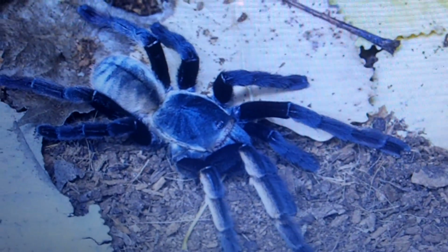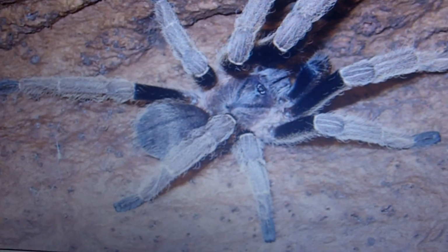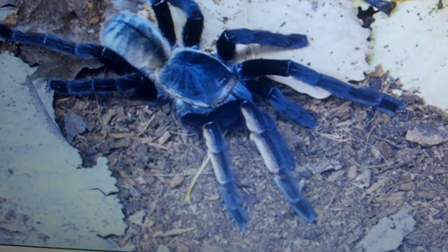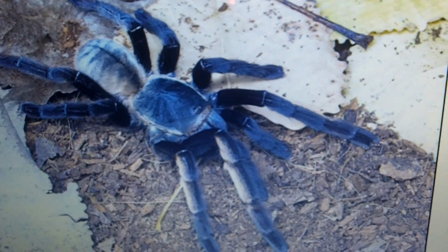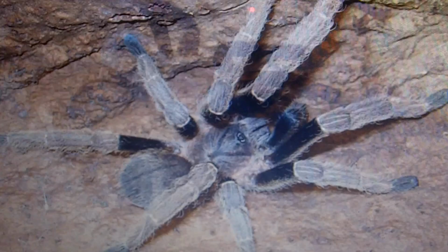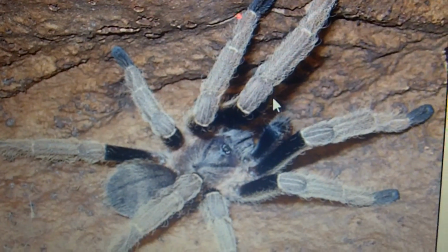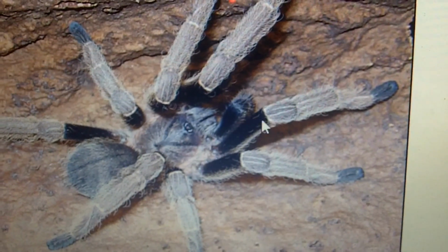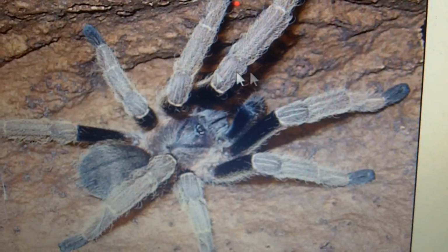Now you see what the female looks like. There we go. This is the mature male Ornithoctonus aureotibialis. You can see it looks completely different compared to the female. And this, my friends, is called sexual dimorphism, where the same species on opposite sex looks completely different. One thing we can note is that the male has lost completely all of the black colors, and all of the legs, instead of having the two gold fringes on the first two pairs of legs, are completely gone and replaced by whole brown orange knees, like a rusty brown color.